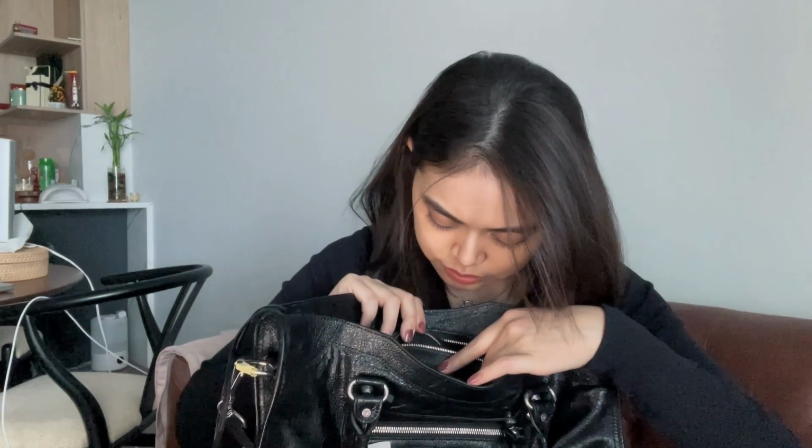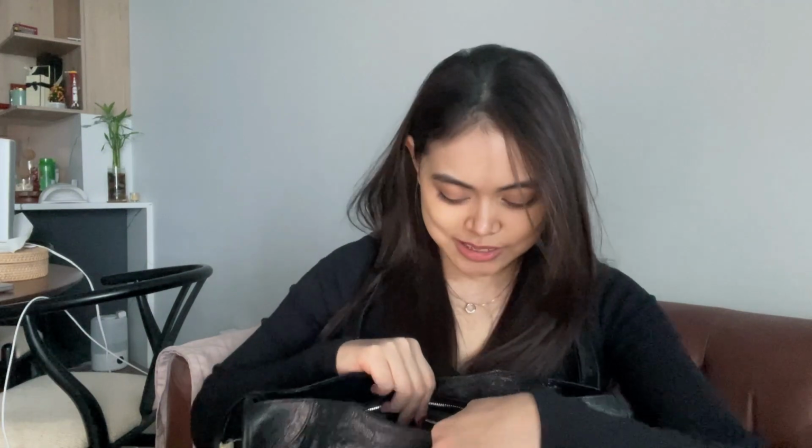Oh yeah, it has Balenciaga here, pasted in the tag. Cool. Is that embossed or debossed? I think it's debossed, right? The one that stamps in.